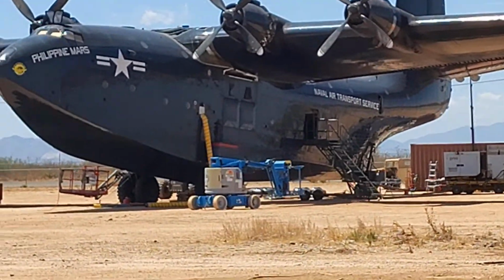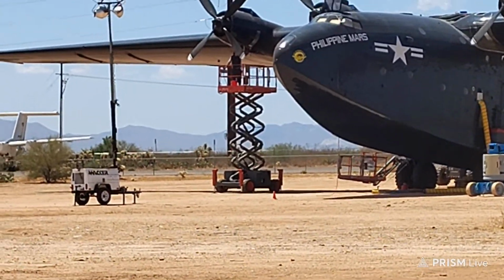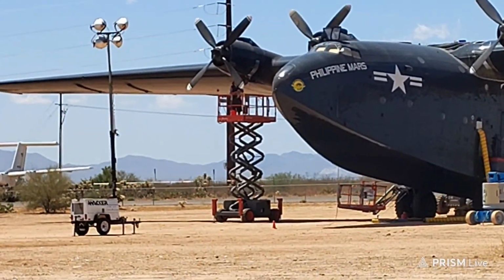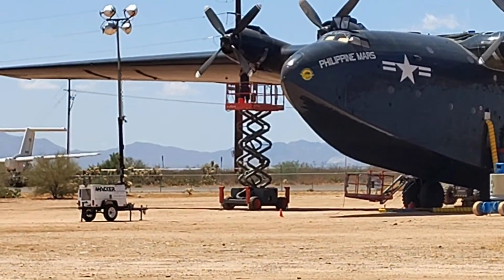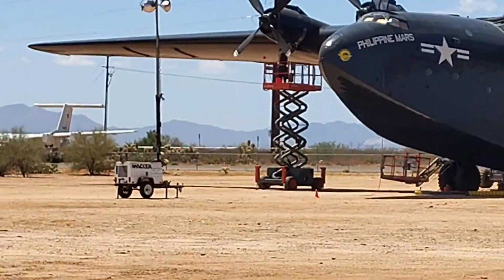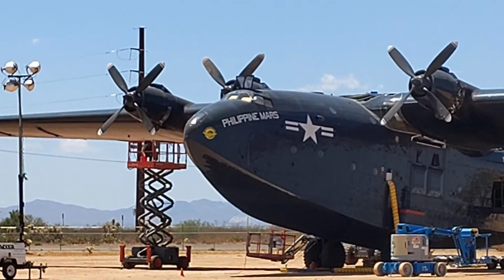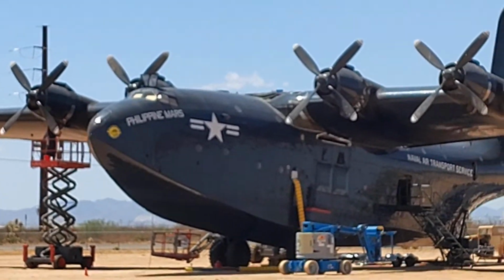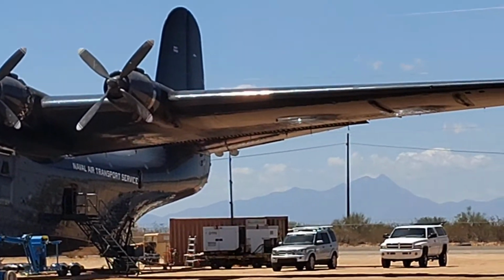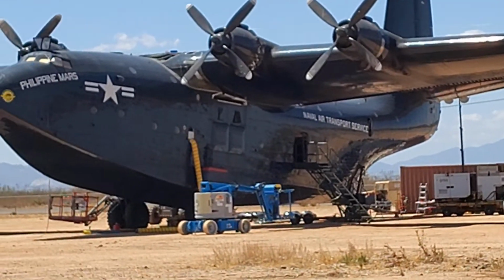But there she is. This is what's been done on her. See, they got the scissor lift up there looking at engine number 4. I guess they're trying to finish buttoning her up and things like that. Actually, they don't have the covers on, it looks like. Interesting. Maybe they took a little break from doing any reconstruction on her. Quite interesting.